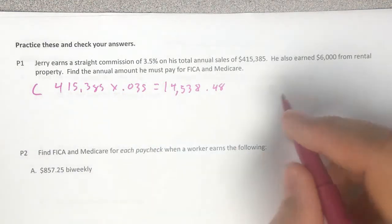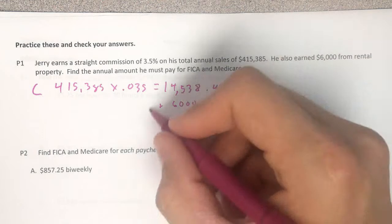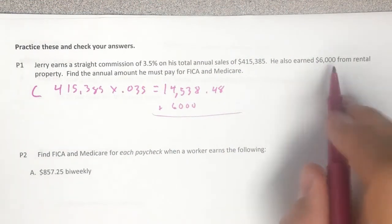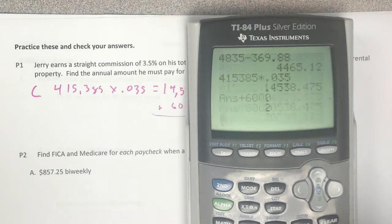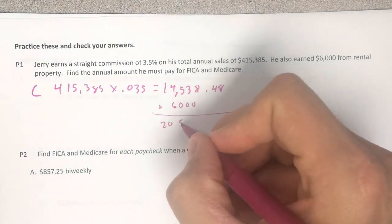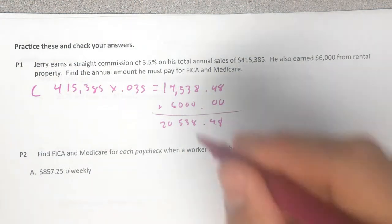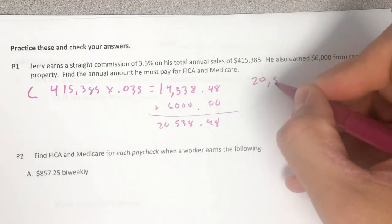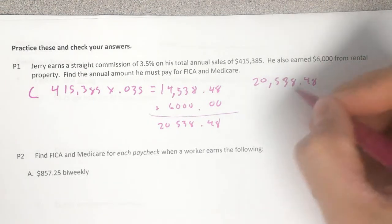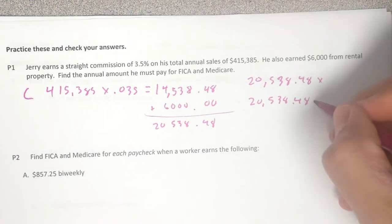Plus, we're going to have to add the $6,000 he made on his rental property. So we're going to add $6,000 in our calculator, which brings us up to $20,538.48. That's how much he got paid. So we're going to take our $20,538.48 two times, and we're going to multiply them.